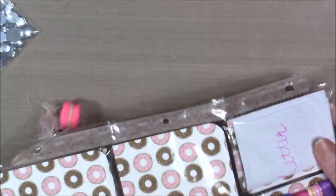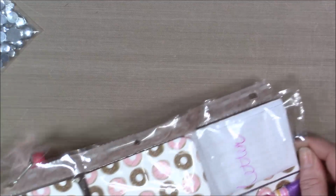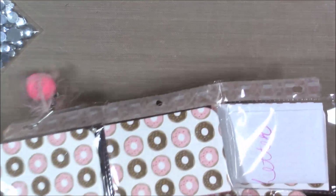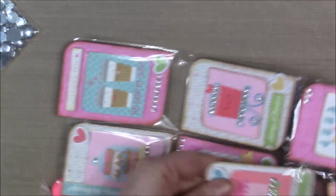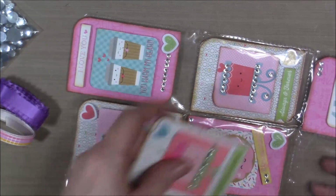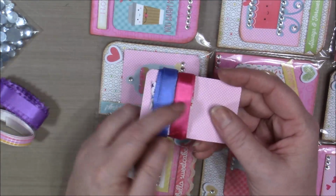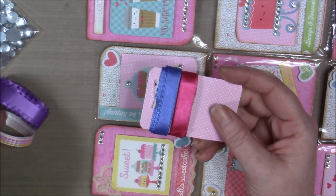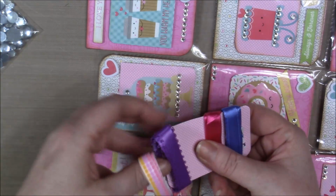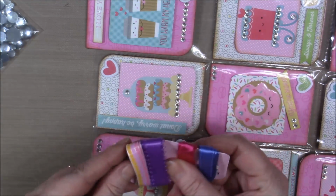All right. I'm not going to read the letter to you because that's for me. She also sent me... Uh-oh. They got stuck. Get out of there. She sent me a sample of ribbon. And there's this cute pink color and some blue. And my favorite color, purple. And then this really cute pink and purple and yellow satin ribbon. These are very cute. Thank you so much, Tiffany.